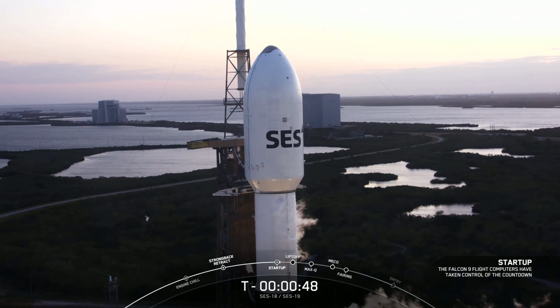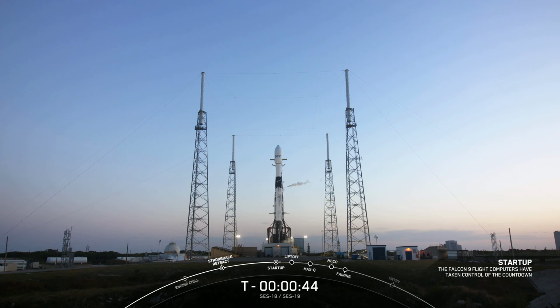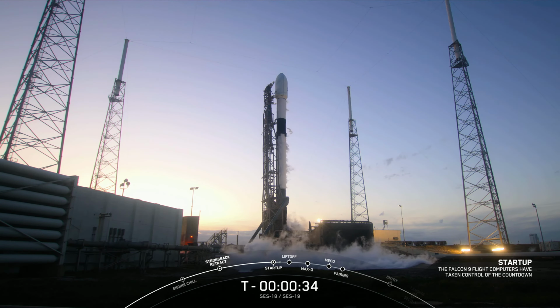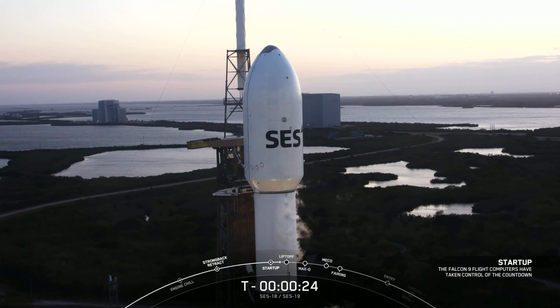Standing by for launch director go. SpaceX, LD, go for launch. And there was the final go for launch today coming from our launch director. So now coming up to T-minus 34 seconds until liftoff. All systems are go for launch of Falcon 9. 30 seconds and counting. Carrying SES-18 and SES-19. Let's listen in to the final seconds.